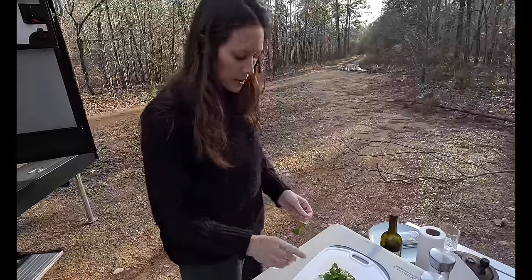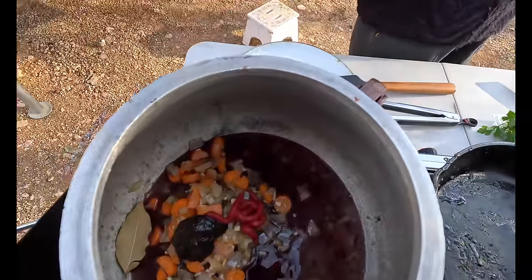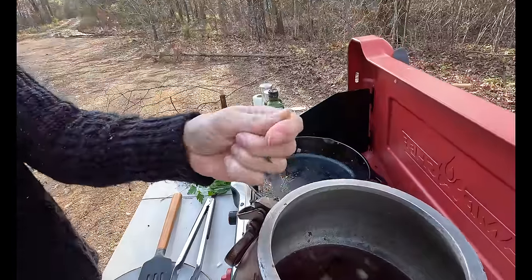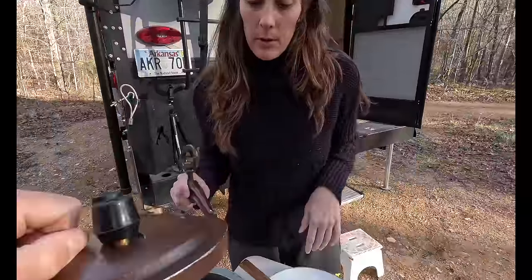Last thing we have is the herbs. I'm gonna chop up some parsley. We have a bay leaf that's gonna go in there. Throw that in there. And then we have some thyme. Stir this up. Now we're ready to start the pressure cooker.